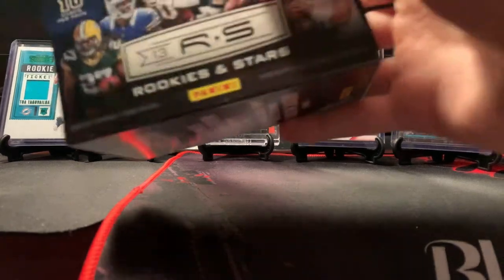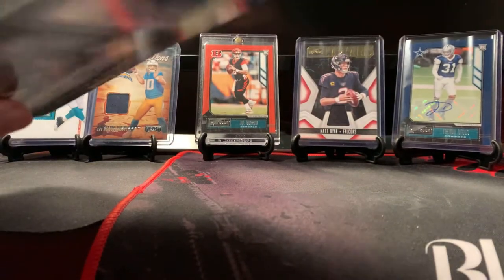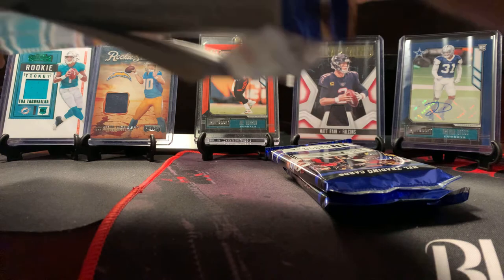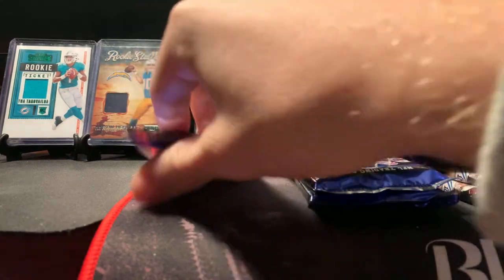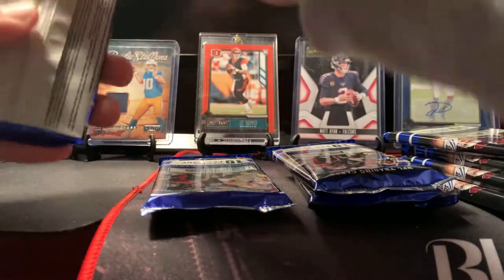Now, I got a pretty good deal on this. That's the main reason I bought it. So let's hope I get something good. Never opened Rookies and Stars, so thought why not start now. I've been trying to get my hands on some, but it just hasn't worked out that way. Start here.